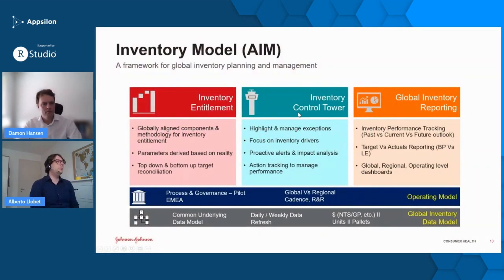Thank you. This is our inventory strategy. And if you see it, we have 3 main pillars. We call it entitlement, control tower, and reporting. Today, I'm going to be presenting what we've done in the first 2 pillars, in the entitlement and the control tower. When we talk about inventory entitlement, what we're looking to see is how much inventory should we be carrying? What is the optimal inventory that we need?